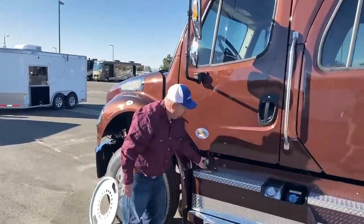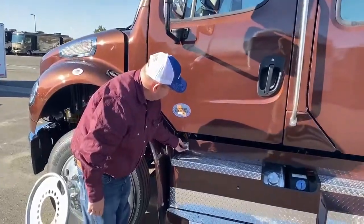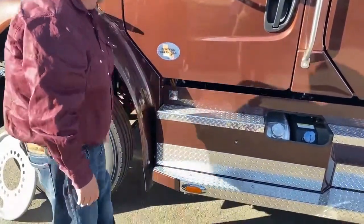This is for a block heater. We're kind of getting into that time of year where we're going to be thinking about using those.